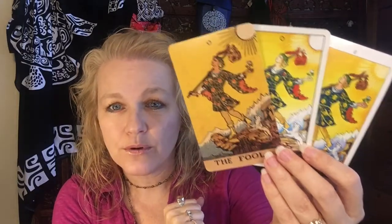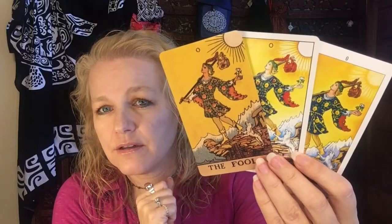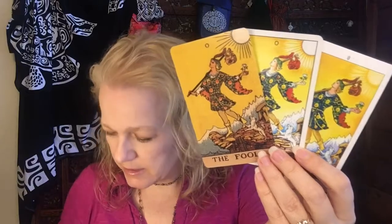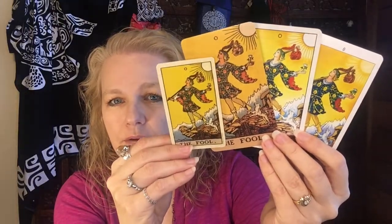And there are people who hate borders and like borderless decks. And there's people that love borders. So for me, it depends on the deck that I'm using. Some of the cards I prefer the borders, and some of them I don't. And then this is what this card here looks like with the border around it.